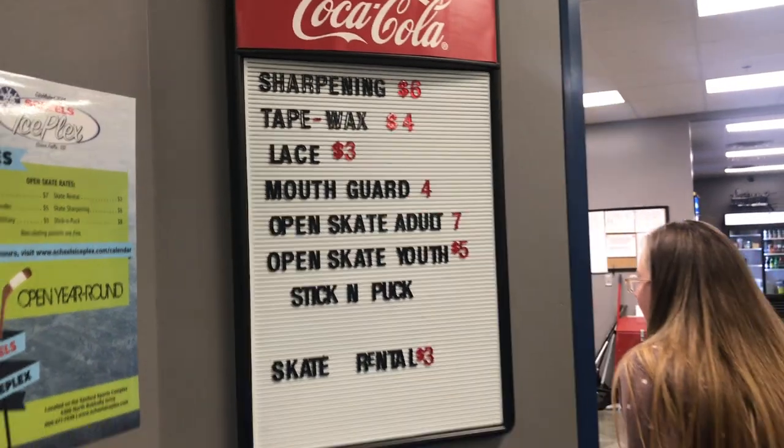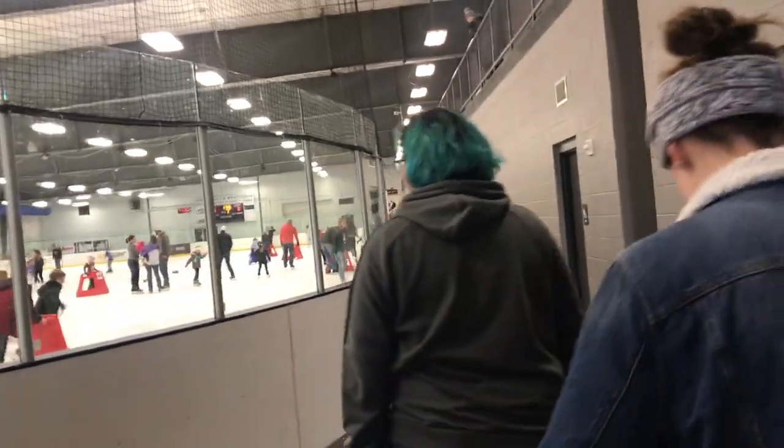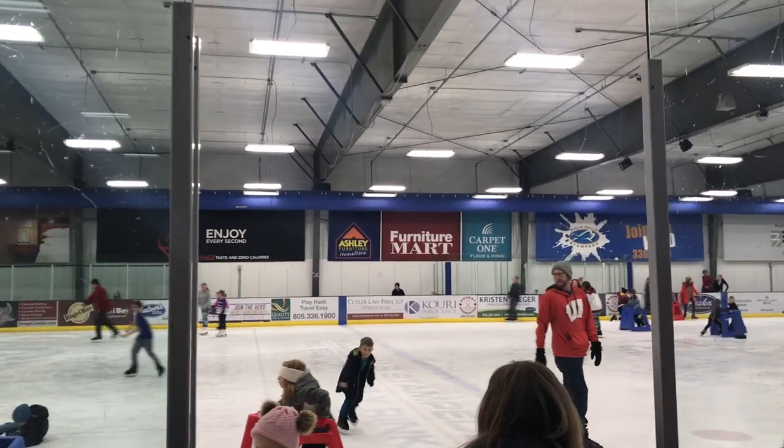Okay, so we're waiting to get our ice skating shoes, and honestly, I'm as nervous as I'm excited, as this is my first time ice skating, or any skating for that matter. So I'm afraid I might fall and break my bones, but let's see how it goes.